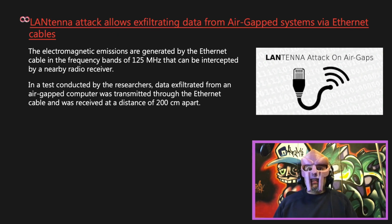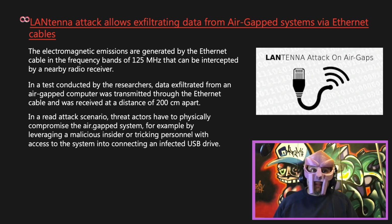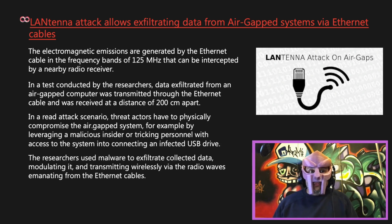In a test conducted by the researchers, data exfiltrated from an air-gapped computer was transmitted through the Ethernet cable and was received at a distance of 200 centimeters apart. In a real attack scenario, threat actors have to physically compromise the air-gapped system, for example, by leveraging a malicious insider or tricking personnel with access to the system into connecting an infected USB drive.